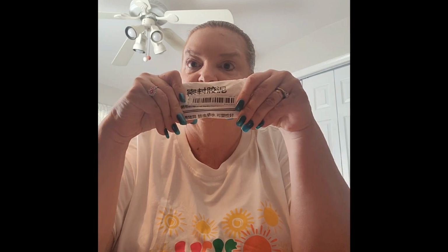Now this is putty. It's just a little thing, 69 cents, of white putty. As long as it stays airtight, it's going to stay soft. You get a water pipe leaking, put this putty around it, form it, shape it. It'll stop the leak until you can get a plumber there. Little putty, 69 cents.